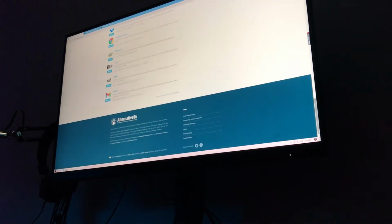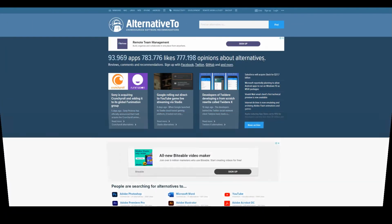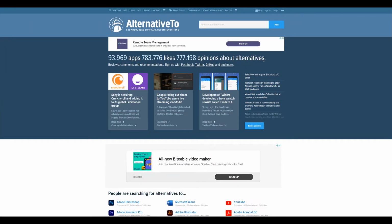Today we're gonna offer you a useful website alternative to that can save your money and time. Well, what does alternative to help for? It's a pretty good website with crowdsourced software recommendations. I mean, do you need an alternative to Microsoft Office, YouTube, Photoshop, AutoCAD, even Google Chrome? Then you are in the right place.